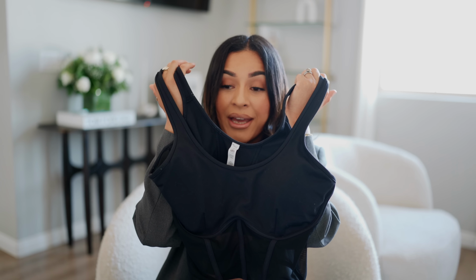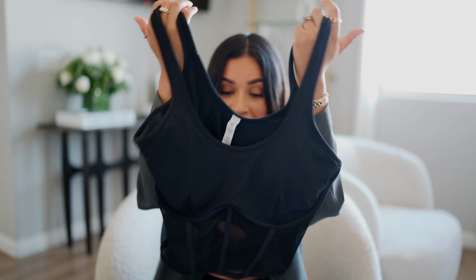I do it for myself, you guys, which is why I love working out so much, because it makes me feel so good. And I love fashion. I love crop tops and dresses and skirts, and I want to feel good in my clothes, which is why I love to train. So yeah, but again, going back to what I was saying, I should have gotten everything in a medium, because now this one fits me a little bit bigger, but it's okay. It is a sports bra, so I don't mind it fitting a little bit bigger.